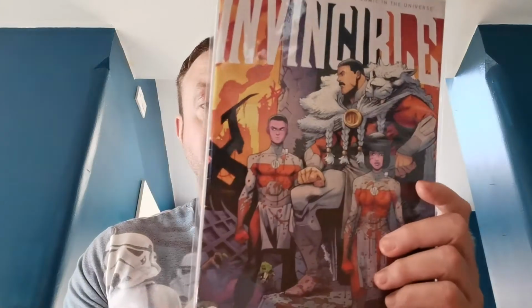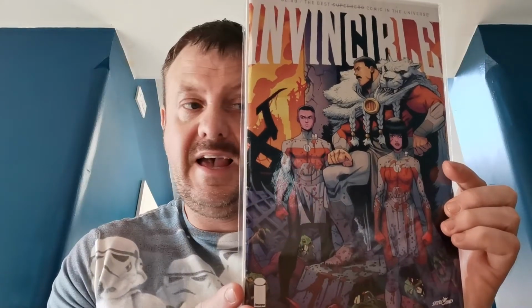I was in another second-hand bookstore, a charity shop, in Tewkesbury. Sorry, in Worcester this was. And this was a cheeky little pickup for £2.95. This is Invincible, issue 129, and this is the first appearance of Marky, who was Invincible's son from his sexual assault by Anissa, which happens, I believe, in issue 110.